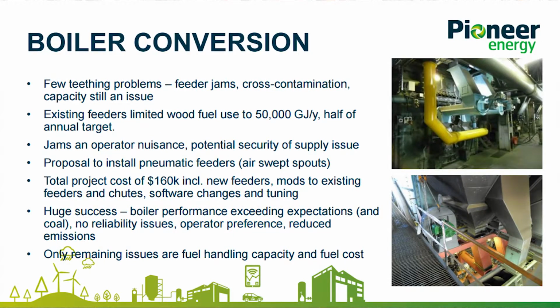So it's new feeders. We did a few modifications to the chutes, software changes and tuning. As part of that, we also installed some deluge systems on the chutes just to ensure that we didn't get any burn back. Not that we actually had an issue with that.